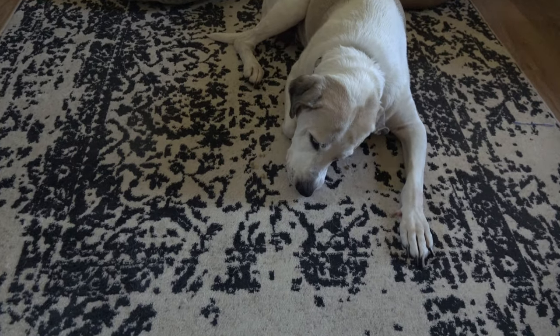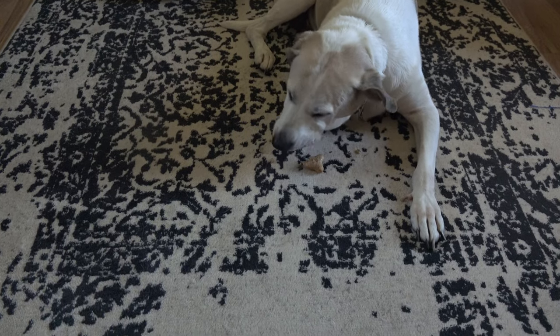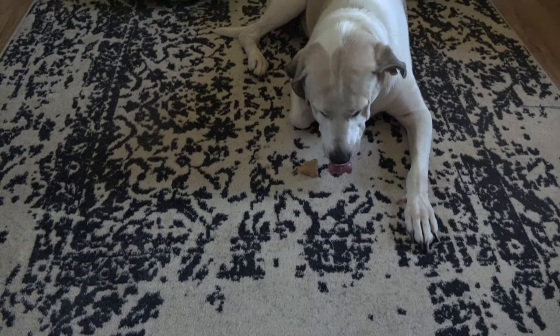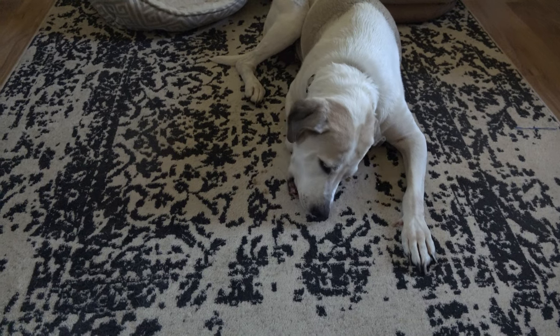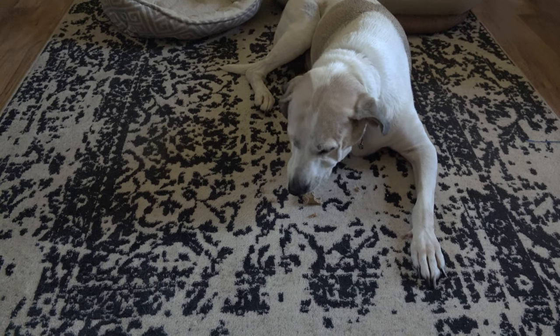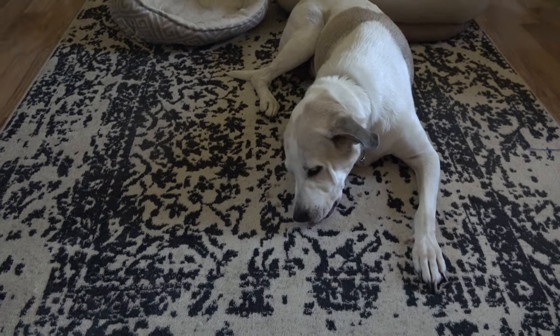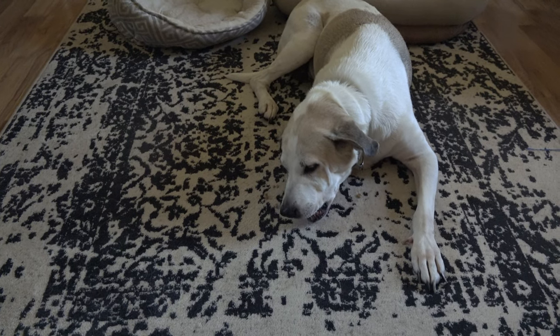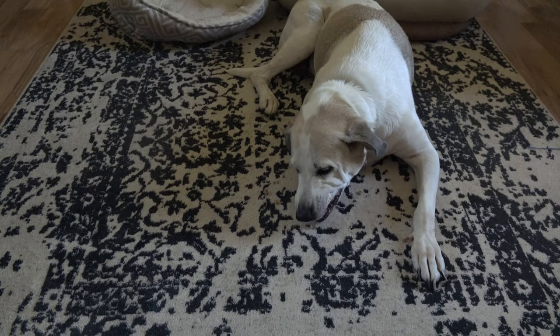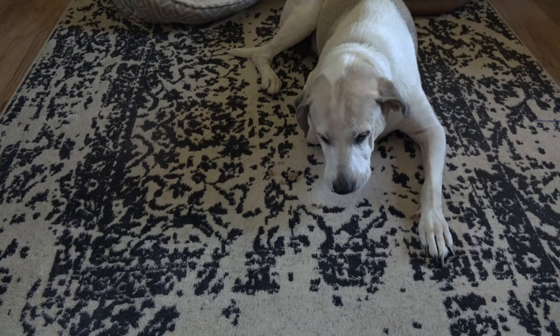This rug is kind of crazy looking, but yeah. It looks like it's missing pieces or something, but that's just the design. Yeah, I'm zoomed out all the way. The sound right now is 2-channel stereo sound.